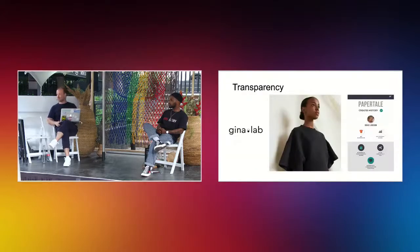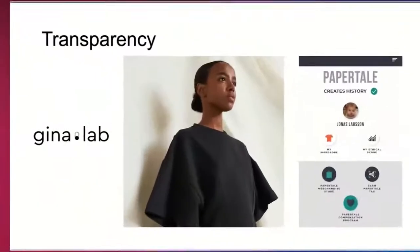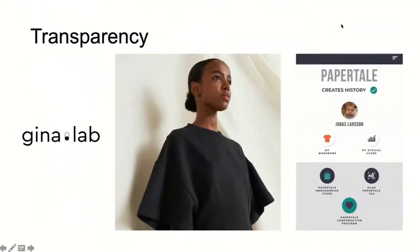And now to the transparency. We did a project together with a local fashion brand called Gina Tricot. Well, they're not super local, they're all over Europe. But what we wanted to explore was, how can we work with transparency? So we teamed up with this company called Papertail, and we created a capsule collection of 50 garments that's completely transparent all the way to the cotton field.